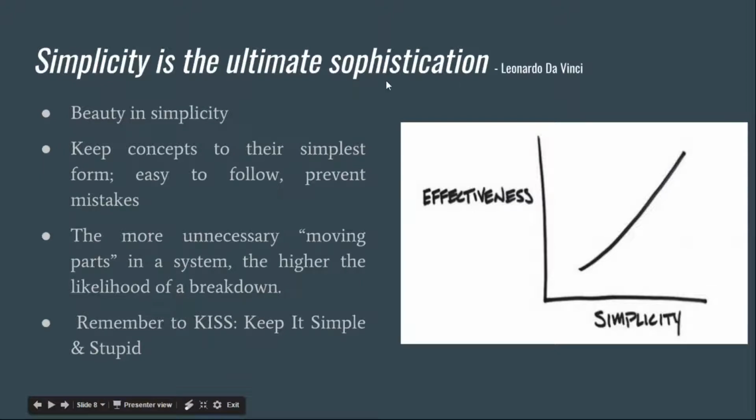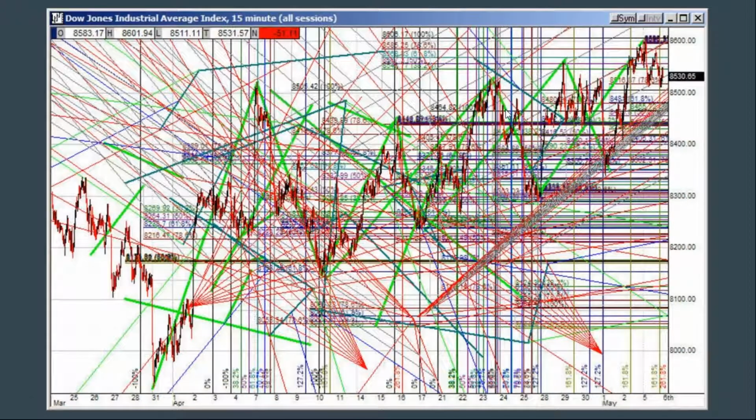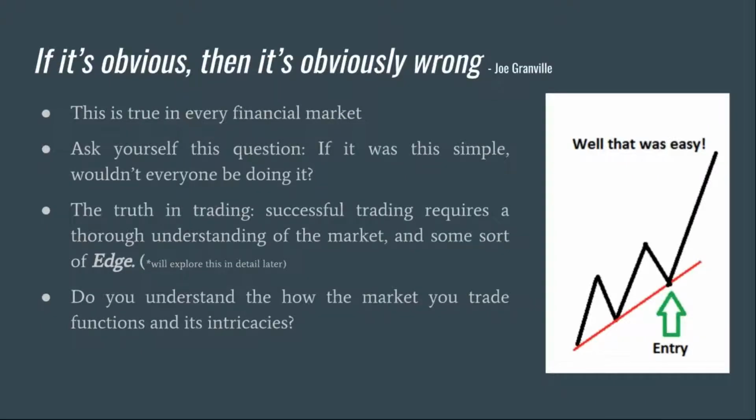I like simplicity in my trading. I like to keep it simple. So for example, with me, you'll never see charts like this. But I also want to put out there that if it's obvious, then it's obviously wrong. I think Joseph Granville is someone that said this.